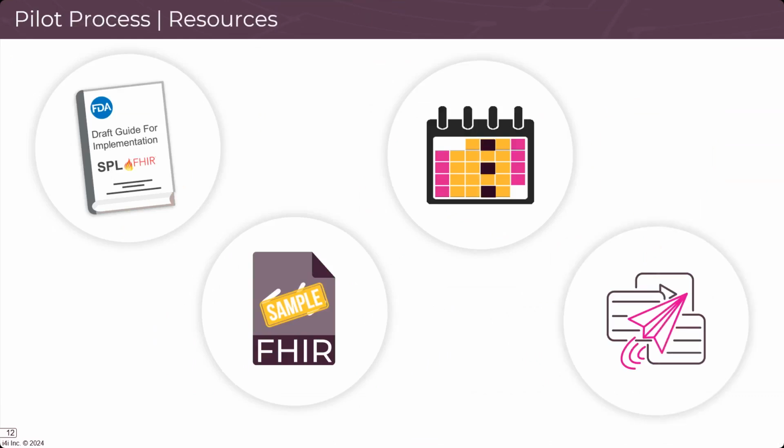So as I mentioned, all participants had access to the SPL-FHIR implementation guide, which I will say is very different than the SPL implementation guide. We were also given 3 sample products to demonstrate how to code different situations such as nested packaging and kits.